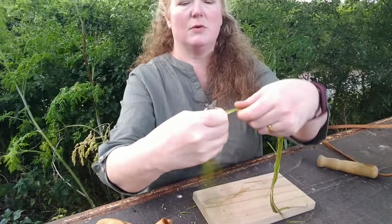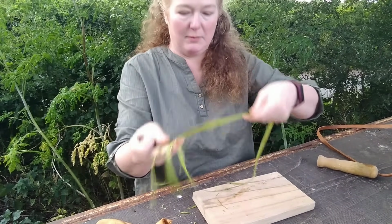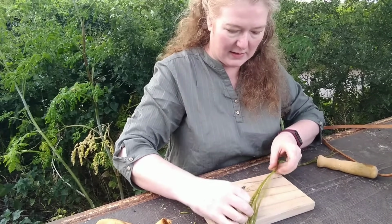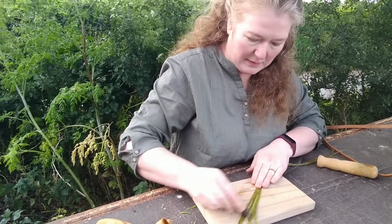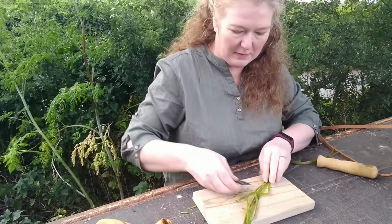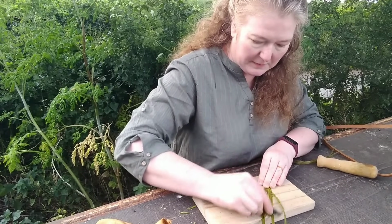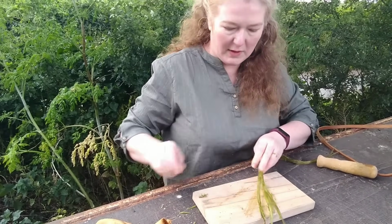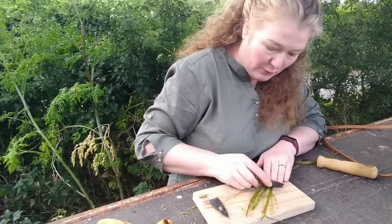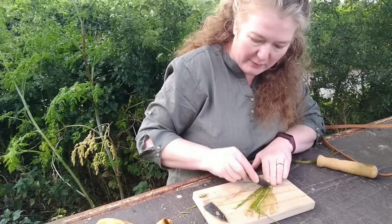And what I need to do is scrape away as much of the green part as I can to leave the white fibres behind. I'm going to try it on a board first, but the flint might not be flat enough for that. That's working quite well. Every flint's different, so sometimes you have to try different ones to get one that's comfortable in your hand. Oh, I think I like this one even better.